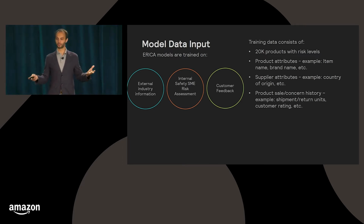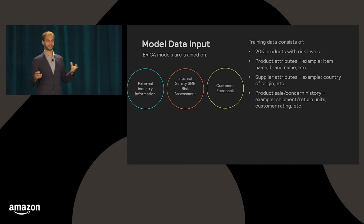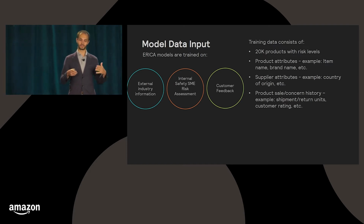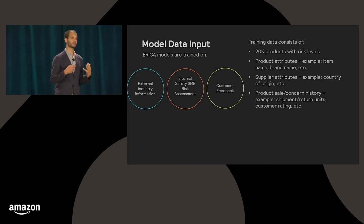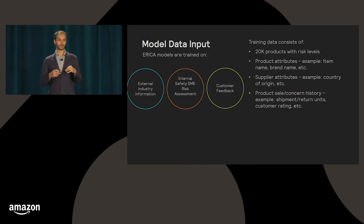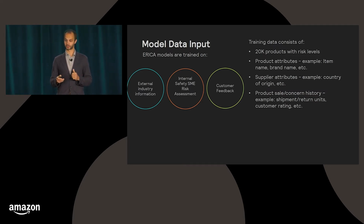As well as we collected product attributes such as item name or brand name, and supplier attributes such as, for example, the country of origin. As you can probably guess, Amazon has a lot of sellers who sell on our platform, and various sellers purchase their products in different countries, and the products are manufactured in even other countries. And all of that information is very important to understand the potential risk of every product. As well as we look into how the product was performing. Is it a high attention product, a lot of people are buying it or not? And that's of course important for our prioritization of those products.